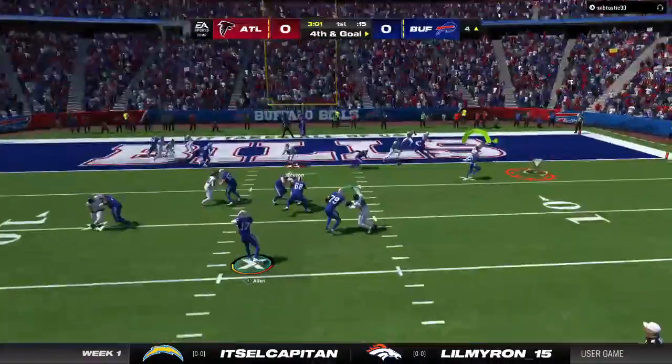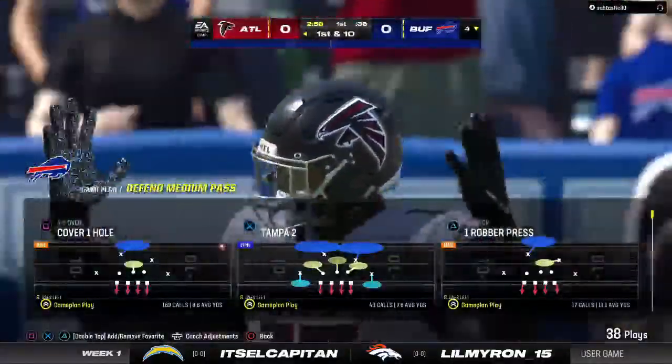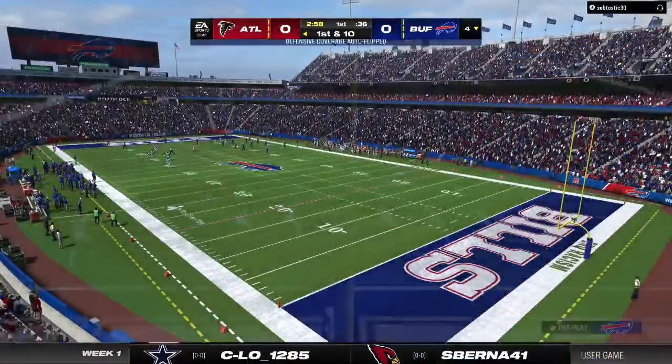Allen now looks to throw. That's to his running back, complete. And he will be brought down well shy of the goal line. Cook turned away on 4th and goal. And the Falcons able to muster together a goal line stand.